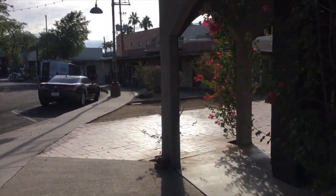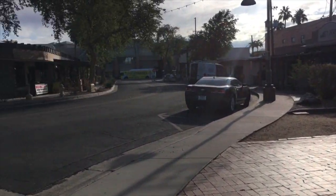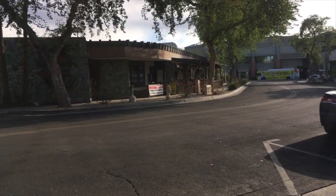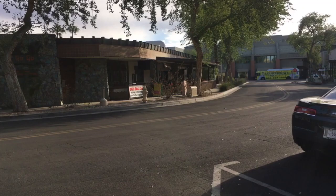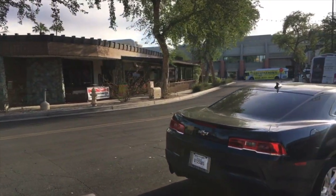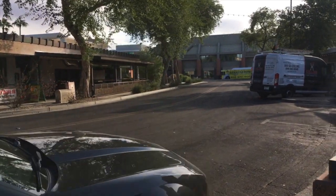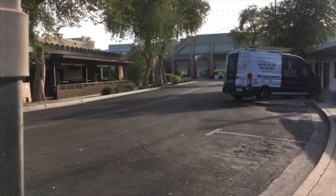Geisha A Go Go on the left. Let me see if we can slide that around that way. They have karaoke rooms in there, which is kind of fun. There's a drink minimum, but you can have a whole room to you and your friends and sing karaoke.